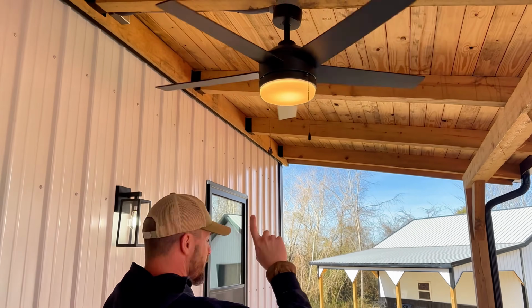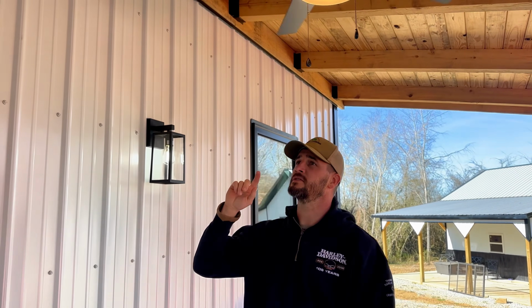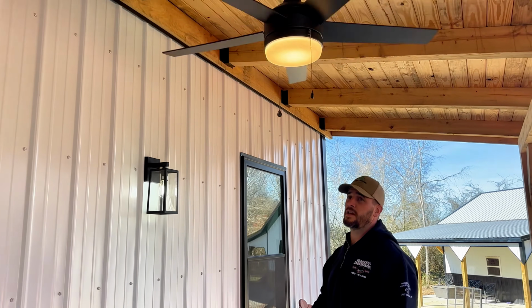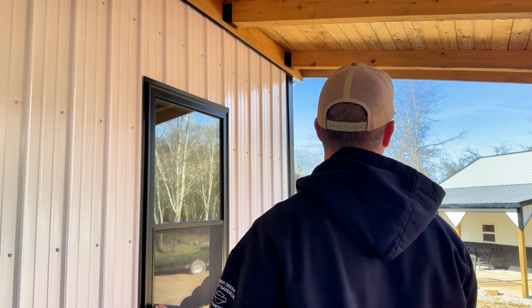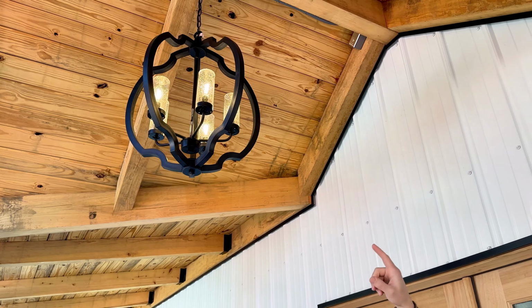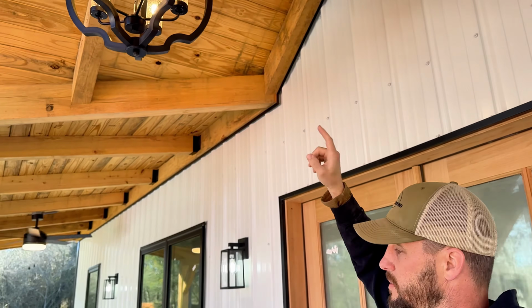Now these ceiling fans is what we purchased. We had them install outlets for us, but we got these, so this will not come standard from Summertown. So we did have a chandelier installed. This is one that we picked out. So again, not standard, but Summertown.